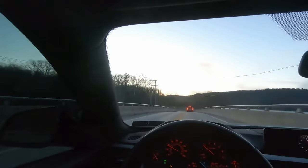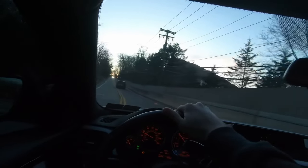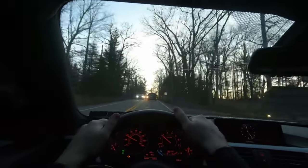Back over the bridge. So cool. This is my favorite time of night, you guys. This is when I get out and I just go for a drive every single night. I really need to start bringing you all along with me more often.